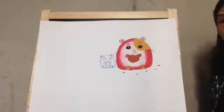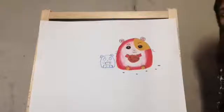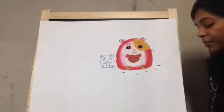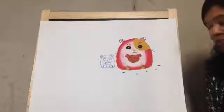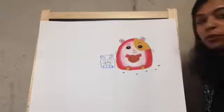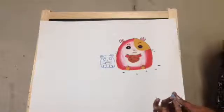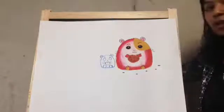For the baby hamster, you can choose any color, like I said before. I'm going to do my baby hamster with blue. So I'm going to choose light blue for my baby hamster. You can choose whatever color you want.